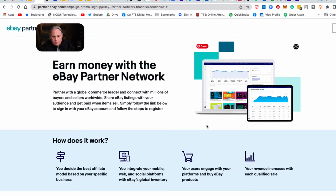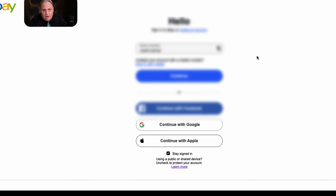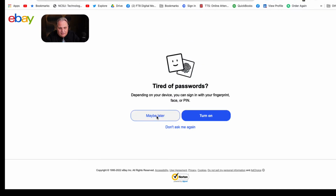And then either you're going to set up a new eBay account or use your existing one. Well, I have one that's well established, well trusted over many years, so I want to use my existing one. So I'm going to say sign in with eBay. Now I'm graying out the sign in and password for it. Click continue, password, and I might come back to this. This is a good thing to set up if you're using it at a high level. So we'll say maybe later.